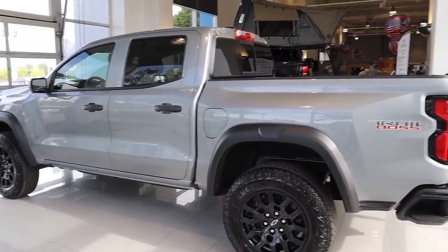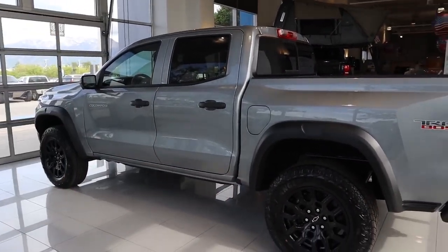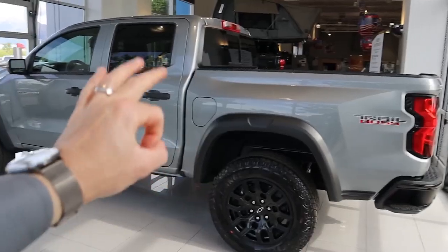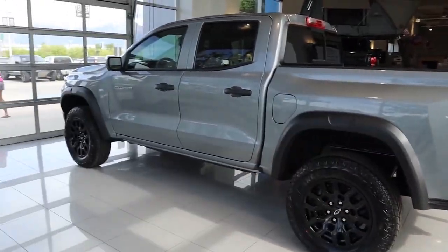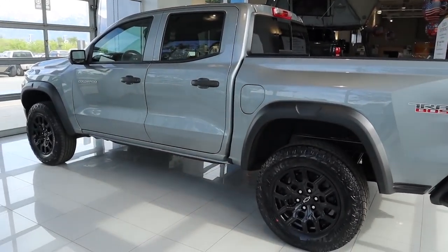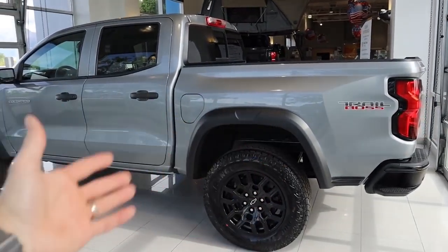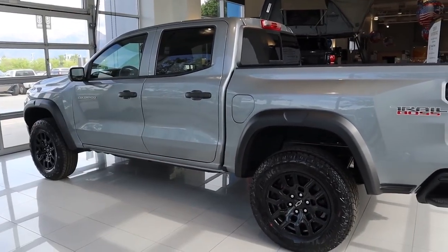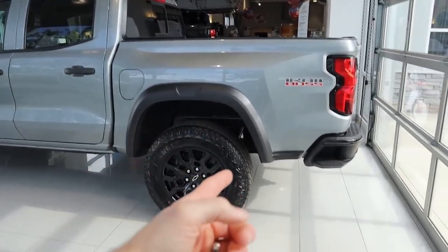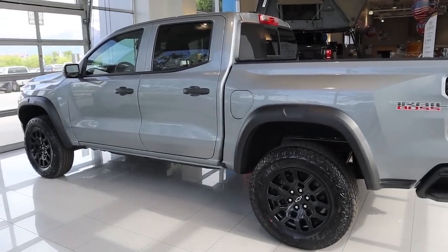Now, this one in particular is the Trail Boss. Now, there are 5 trim levels available on the Colorado for 2023. You have the work truck, which is the WT, the LT, there's the Trail Boss, which is kind of the mid-range level. Then you've got the Z71 and the top of the line ZR2, which is the off-road trim level. The Z71 is kind of the luxurious version of the truck versus the ZR2 being the off-road ready. This Trail Boss, however, is kind of the off-road version of the work truck. So you get a lot of the off-road goodies that we'll talk about in today's video, but without having to break the bank like with the ZR2.